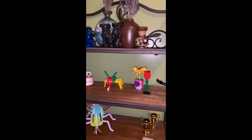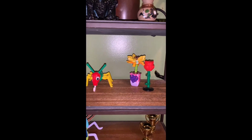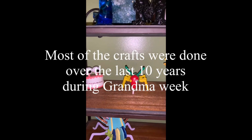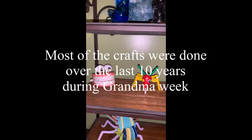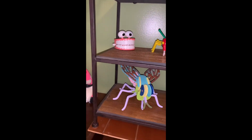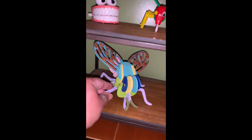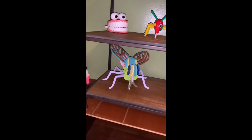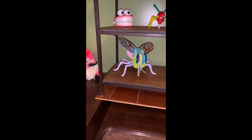So we've also got some of her specialty items. So we got the Legos that she has built. We've got a cootie bug, an old cootie bug that she put together and glued together, and her chattering teeth. And this is her fly. She painted everything, individual colors, and then put glitter on the wings, and then Grandma helped her glue it together. So that was a Grandma Week project.